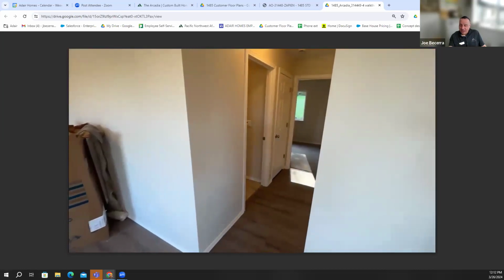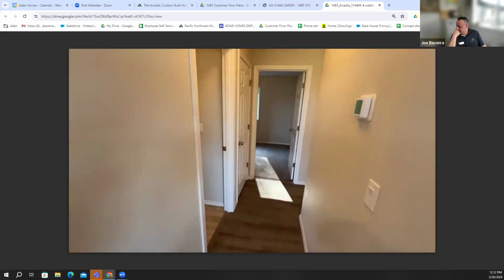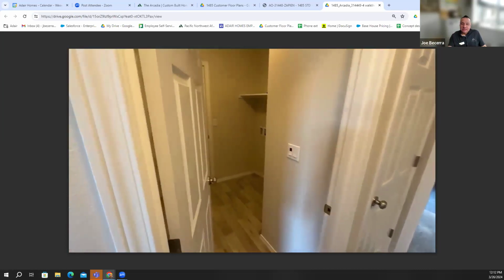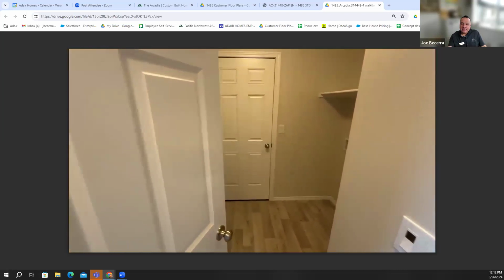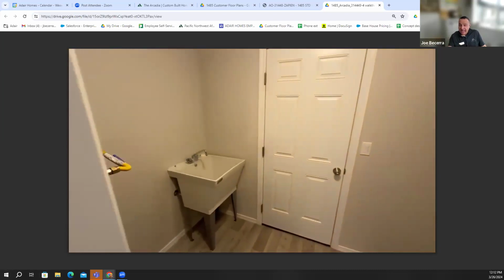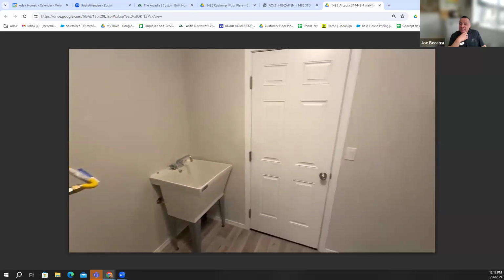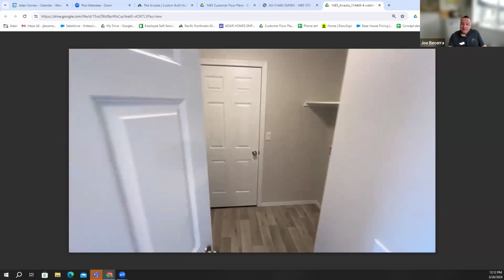We're going to go down the hallway here. Pretty good sized utility room in this one. I like it. It's got enough room for everything that you need. She even added a utility sink, which is really cool. You can't see it there, but she did do a tankless water heater, which is a really cool upgrade as well.